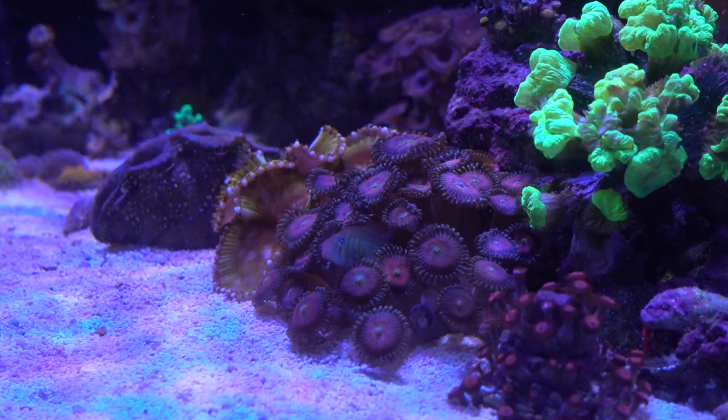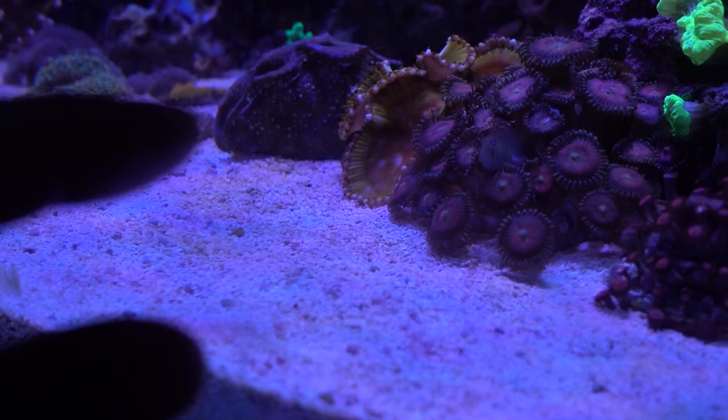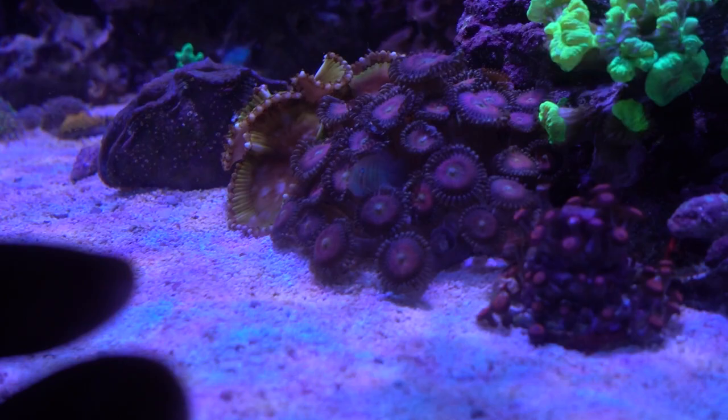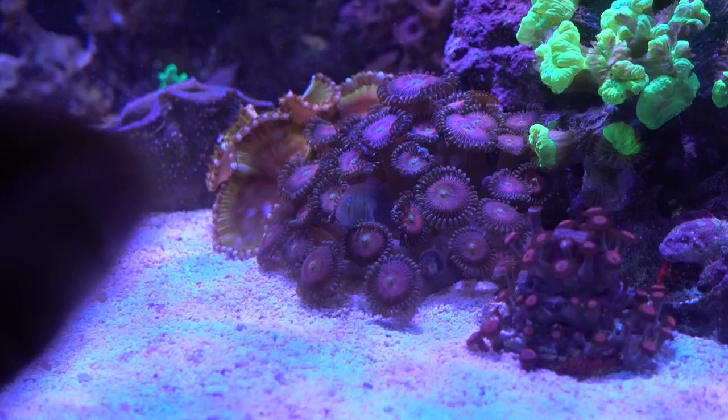The green clown goby jumped onto the pistol shrimp and grabbed it sideways, meaning the goby has the pistol shrimp in his mouth sideways, and it shook it like a dog. So imagine when a dog plays with a toy, or a rag doll or whatever. It'll grab the doll and shake it violently left and right like this.